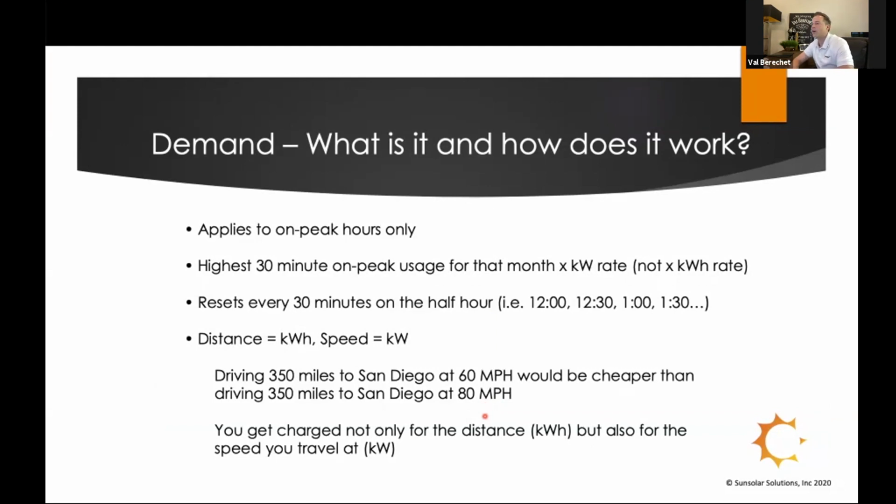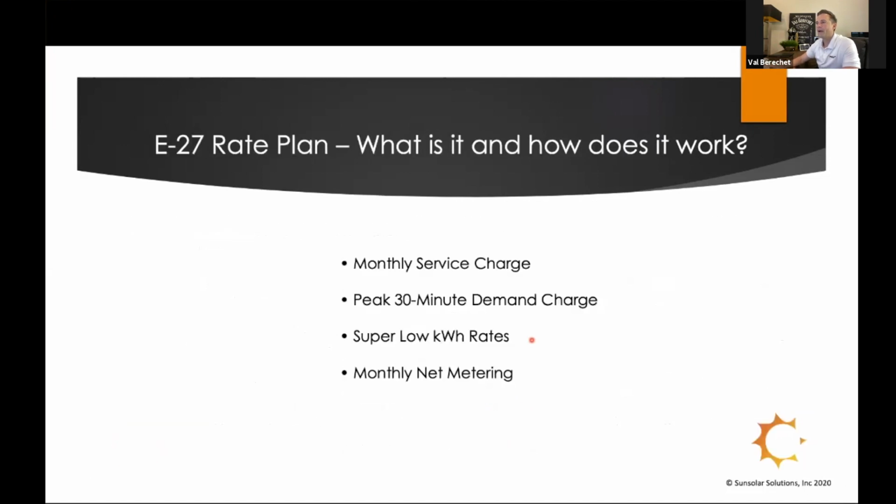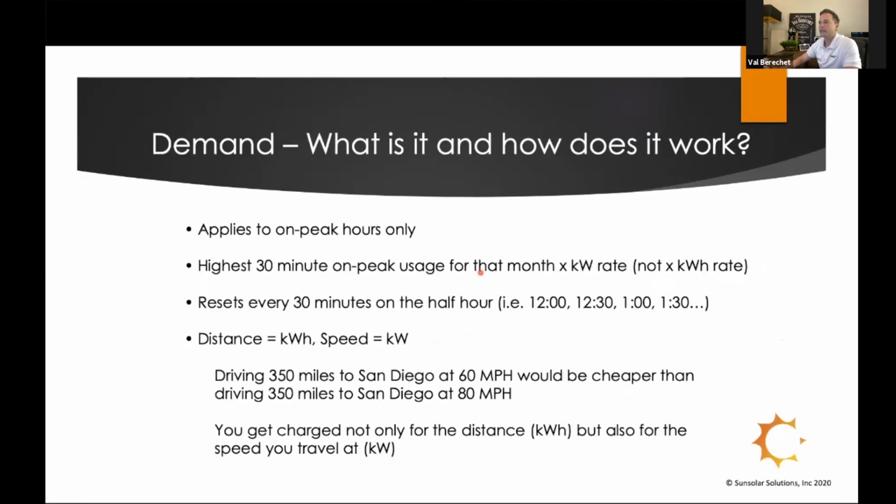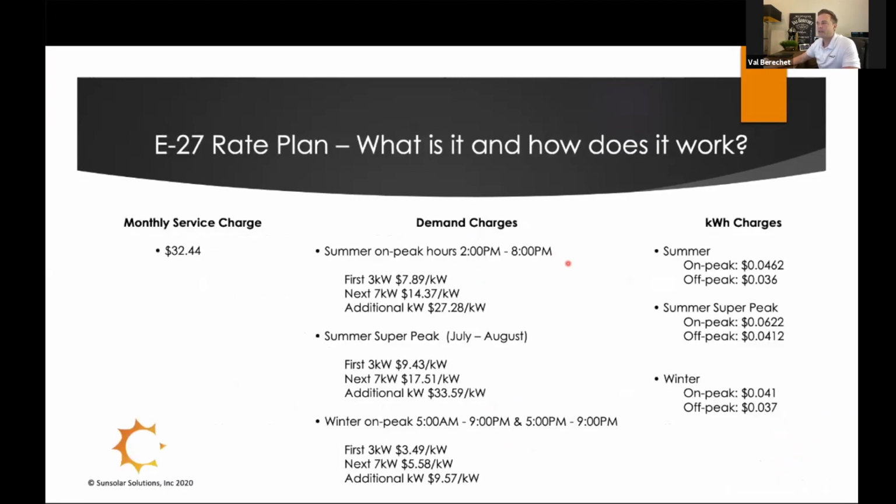Let's say your 5 kilowatt system is running, and you've got your AC on, and then you've got your dryer on, and both together are using 8 kilowatts. Your system's producing 5, so the net amount is actually 3. So your solar system is going to offset that power. The problem is, if we go back to the time frame here, they're monitoring that between 2 p.m. and 8 p.m. Your solar system is going to do great at 11 o'clock, 12 o'clock, 1, 2, 3 o'clock. At 4 o'clock, it's going to start tapering off.